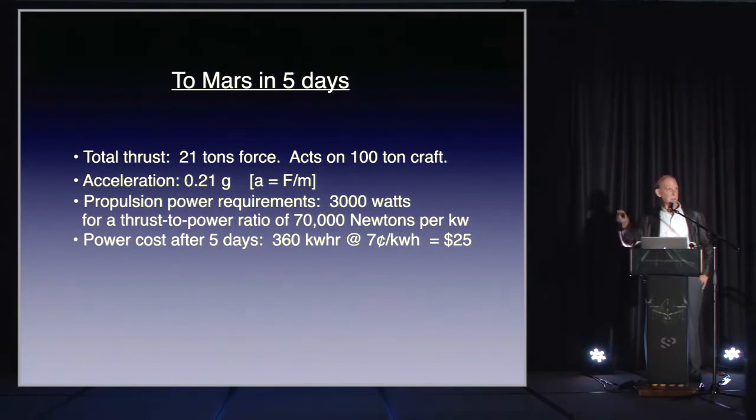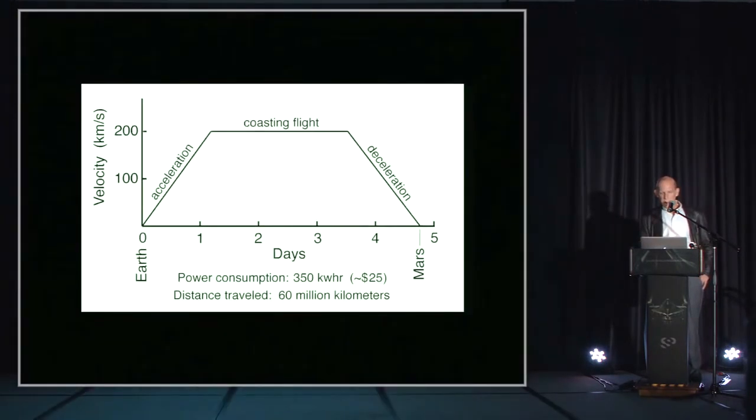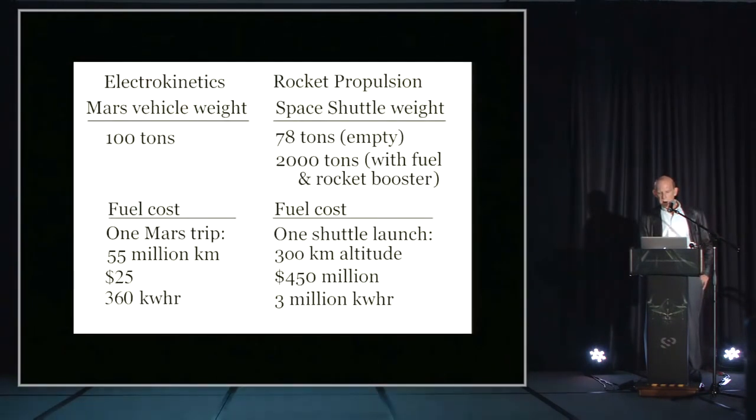Nasikas thrusters, this type 2, would, though. So here's the flight path. You would get up to 200 kilometers a second within the first day. You coast, and then you decelerate. So here's a comparison to the space shuttle in terms of cost, 25 versus 450 million.